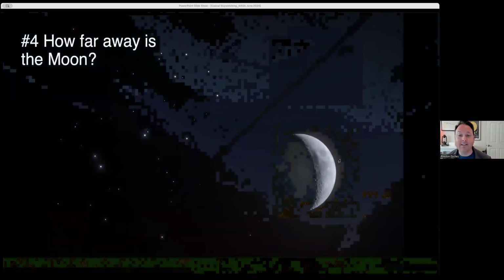All right, on to number 4. Talk about the moon for a few minutes. How far away is the moon? The moon is farther away than people often think. It can sometimes appear large in the sky, especially when it's rising or setting.